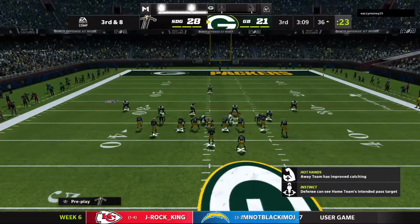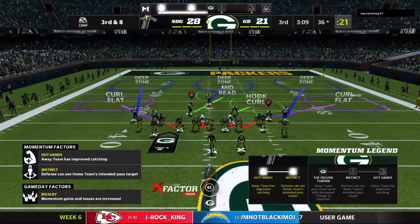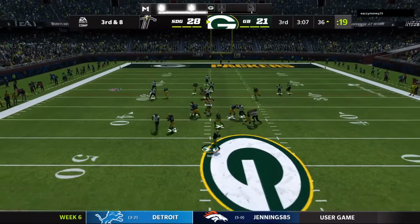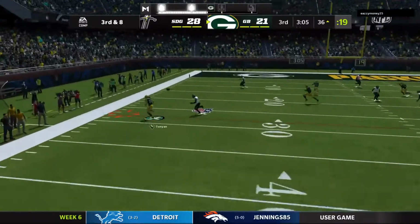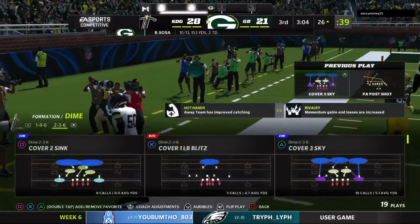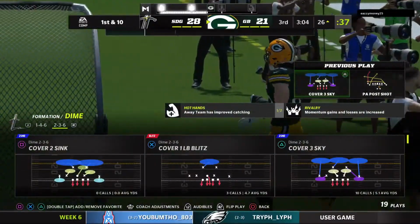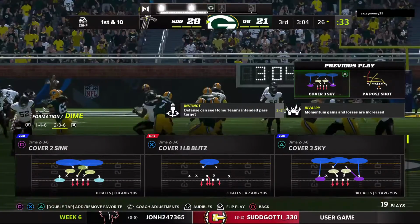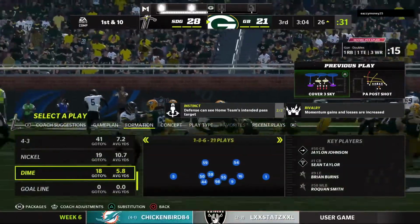So 3rd down, they need to get to the 28 for a first. Back to throw. Toward the sideline, and he will have the first down as he was able to keep the feet in bounds. Give him 10 yards there as this offense is on a roll. This drive continues to plunge forward.